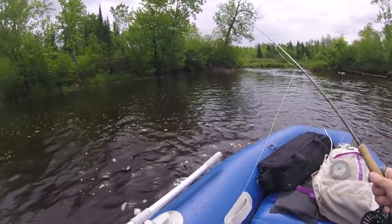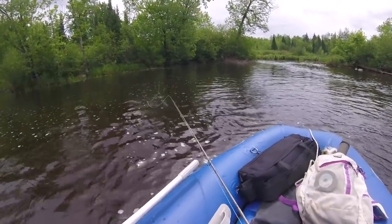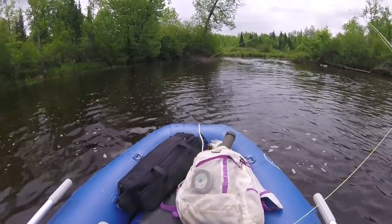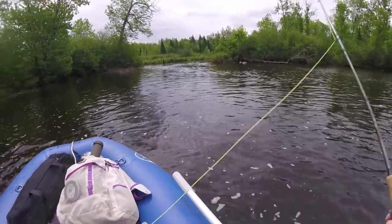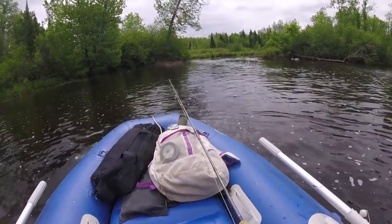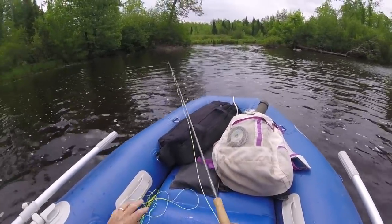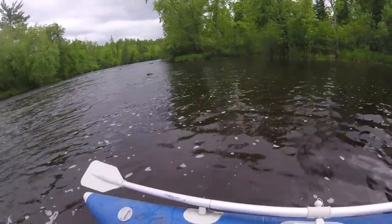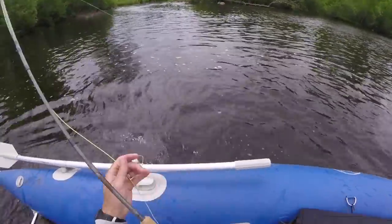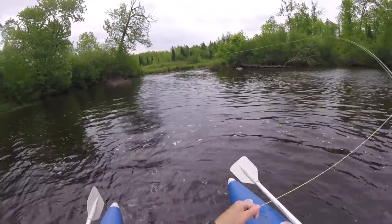Lots and lots of factors going on here with the fishing today. Wind against the current. That makes it very tough because it's kind of holding me up.